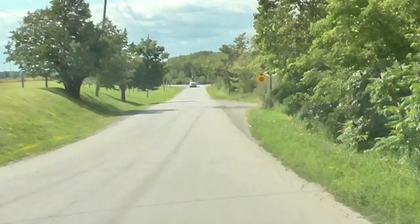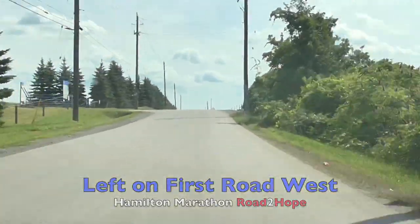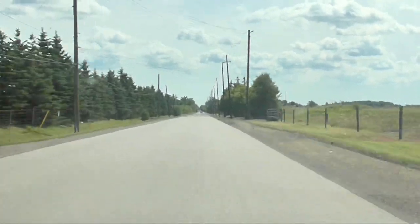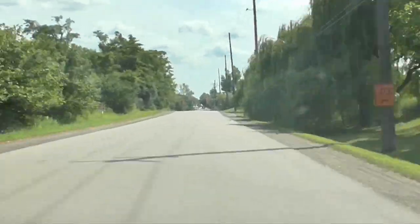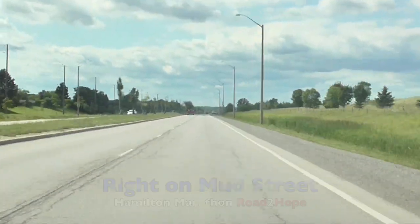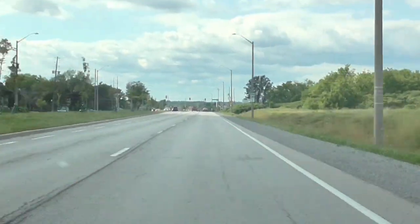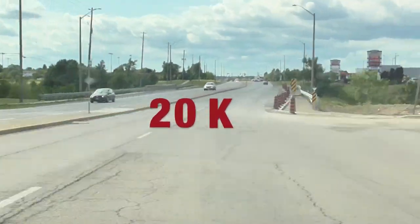Now we're going to have a nice downhill here, and then as we take this left-hand turn, we have a bit of an uphill. Now this is probably the toughest uphill of the day, and it's very short, just to give you an idea of how flat this course is. Now stay to the right side of the road as we'll be taking a right onto Mud Street. We'll cross through the 20K mark.